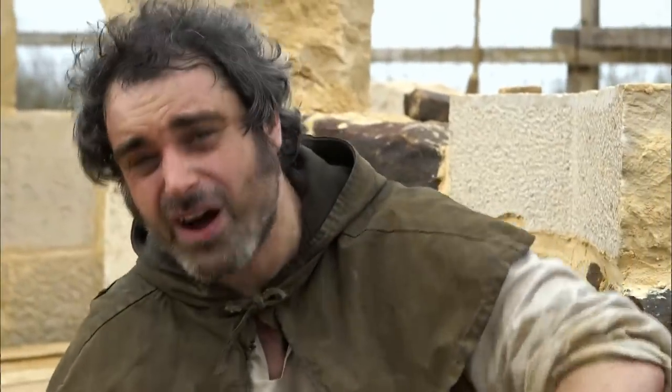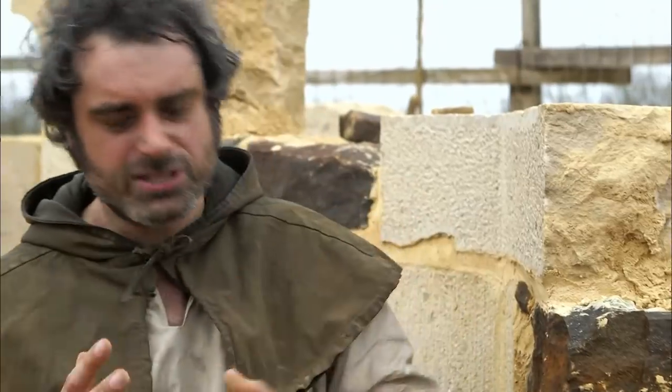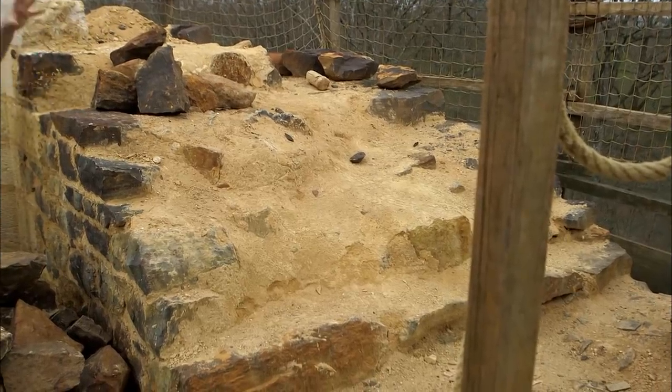The pith, that very, very hard sandstone, is used for facing, for the structure, for the external walls, whereas the path and the puff are used to infill the walls, tie it all together.